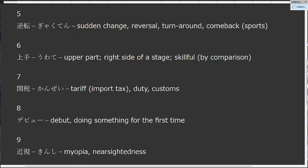Number five is gyakuten. Gyaku on the left side is for reversing or going the opposite way, and ten on the right side is for revolving. So this is revolving and going the opposite direction. A sudden change, a reversal, a turnaround, or it can also mean a comeback in sports. Gyakuten is turning around and going the opposite way or facing the opposite way.